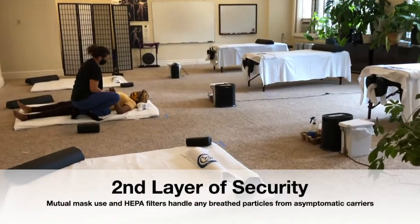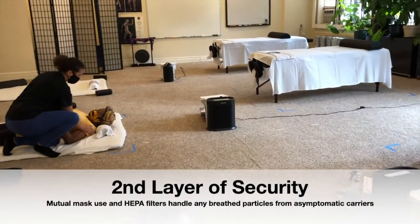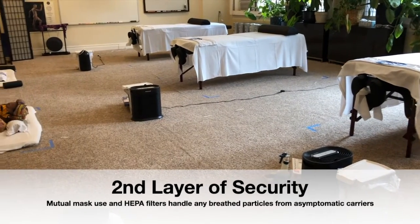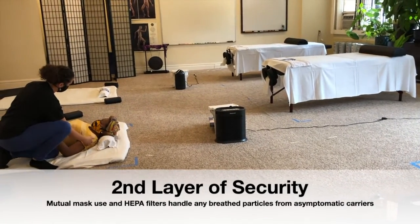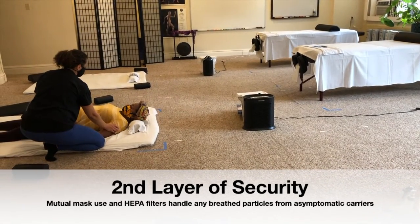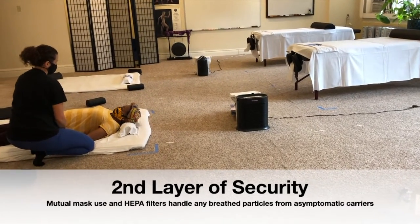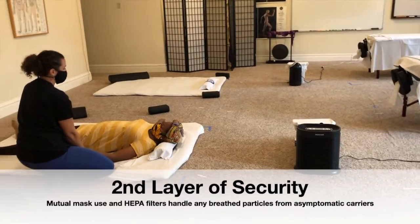All right, here we are in the classroom. And the first thing I want to show you is the HEPA filters that are installed at intervals in the room between all the workstations. These are air purifiers with filters that are drawing air. In the event that any particles escaped someone's mask, those particles are drawn towards the HEPA filters, away from any of the working pairs, and sucked up there. So this really forms that second layer of defense.